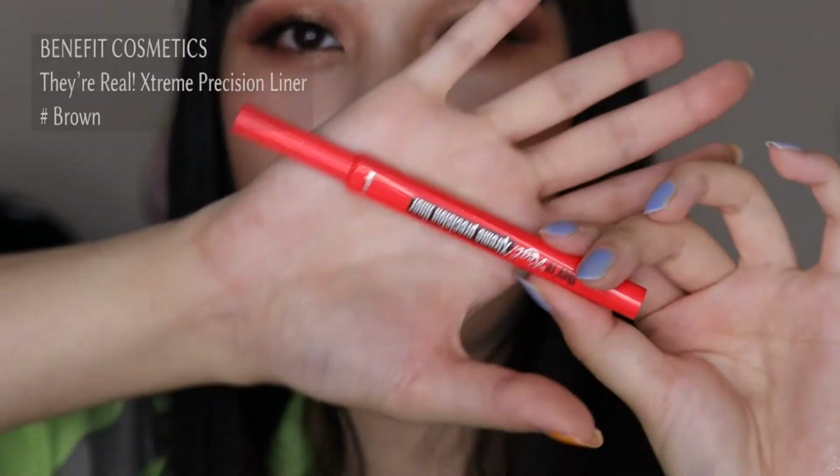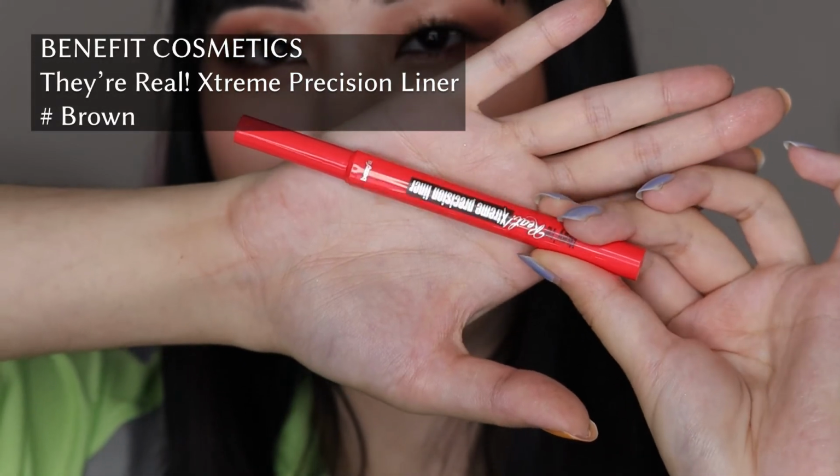Long video, I know, I probably should have done this like 2 months ago, but whatever. So I'm going to now move on to the eyeliners, the mascaras, the lashes, just kind of all of that stuff. So in terms of eyeliners, I gotta say, one of my favorite discoveries so far has been the Benefit They're Real Extreme Precision Eyeliner.